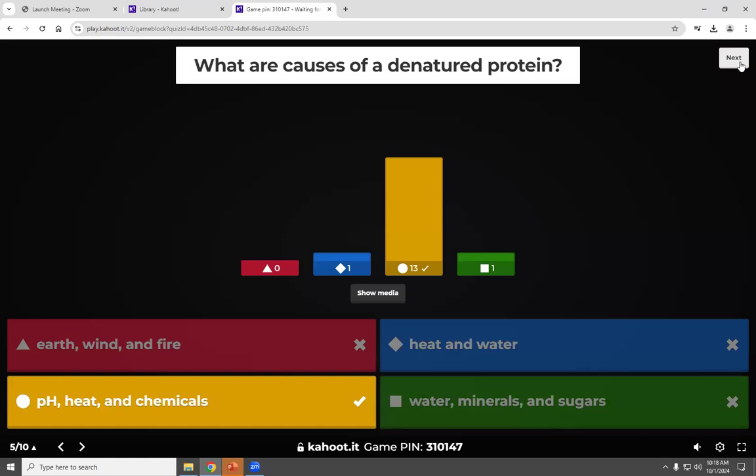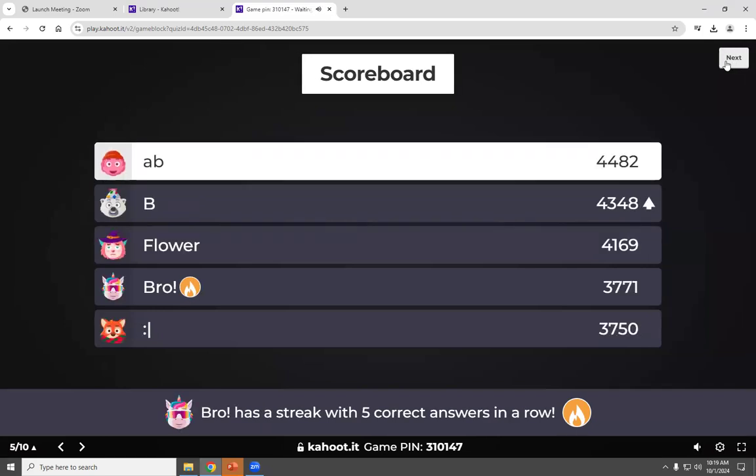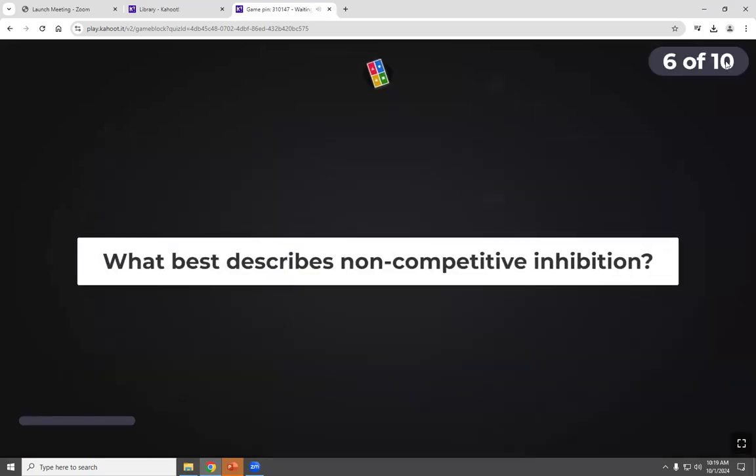All right, so pH, heat, and chemicals. This is exactly right. Definitely pH and heat are the ones we've talked about the most. Chemicals are an option as well. I think we've grazed over that one a little bit, but we're going to get more familiar with those in chapter 11. They can operate in a similar fashion to the pH and the heat.